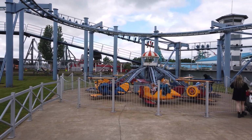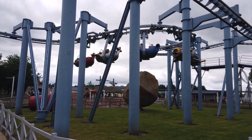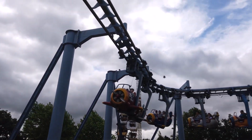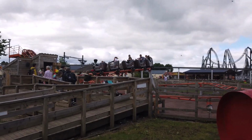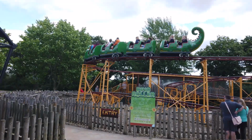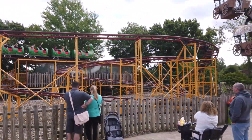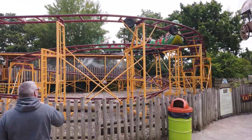We've got this nicely themed little aeroplane airport area. Cool little kids coaster. They've got loads of little kiddie coasters here. It's a little mine train. I think I'm a little bit too big for that one. And the classic dinosaur coaster. I'm not sure how many of these I'm going to get on.